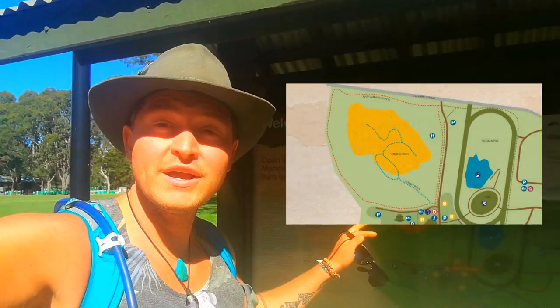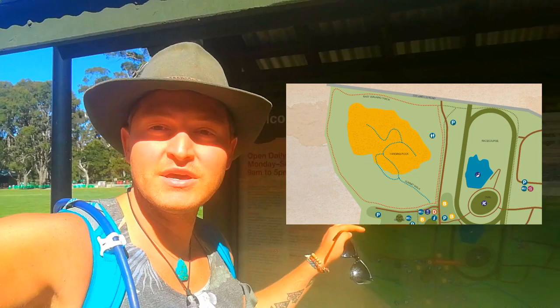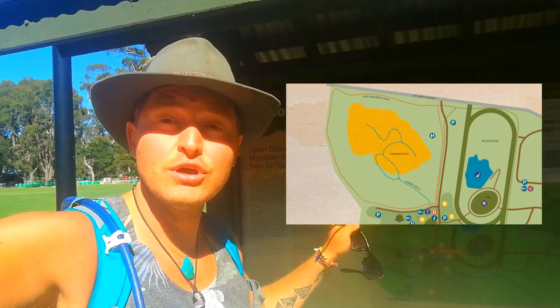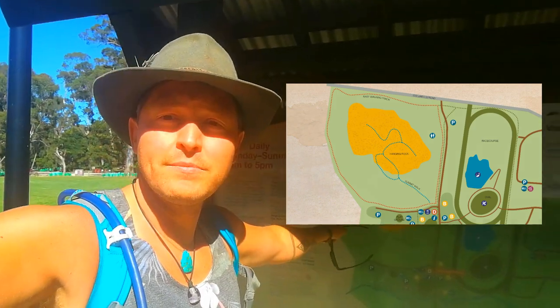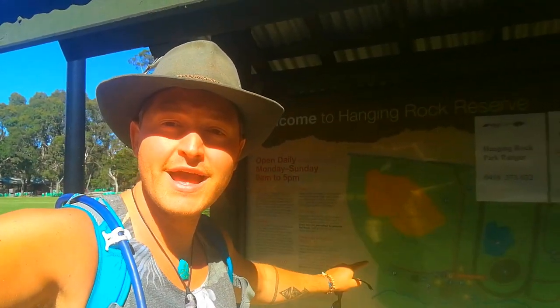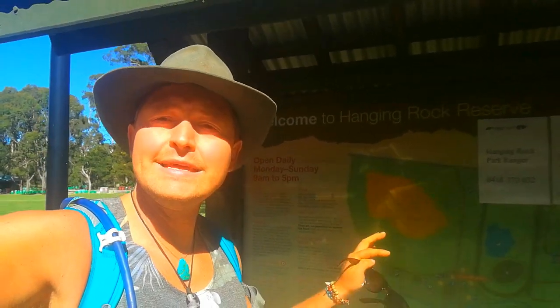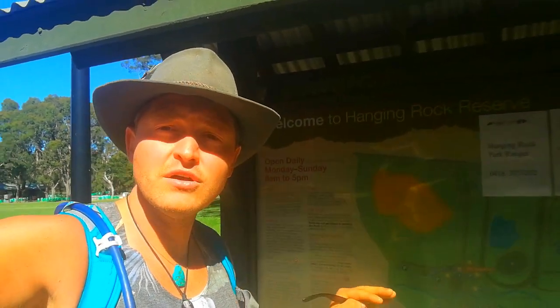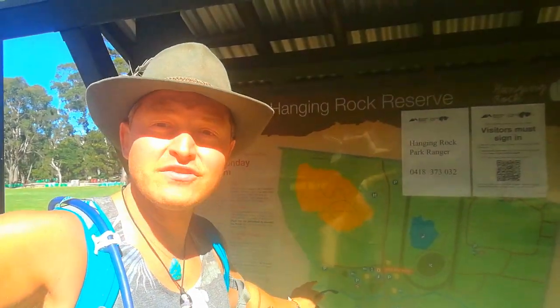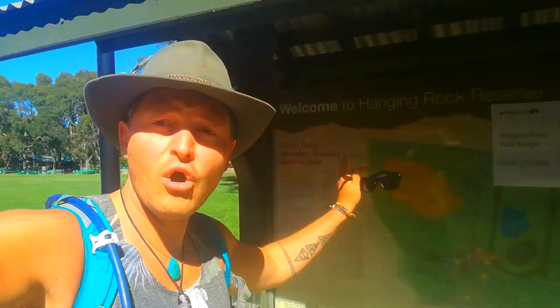So what we're going to do today is the summit walk, the full summit walk, which is 1800 meters return trip, all the way up to the top up here. Then we're going to do the base walk, which is another 1800 meters around. They say up to 80 minutes they allow to do both of those. And then there's a beautiful creek walk, which is only about 2.5 kilometers, which follows around the whole area.